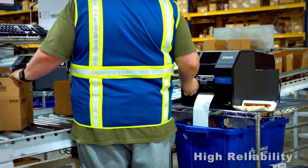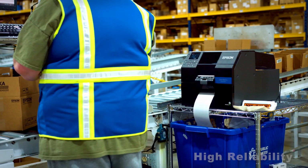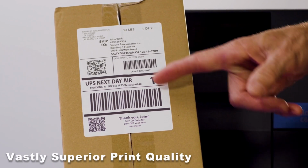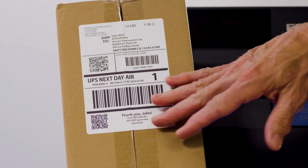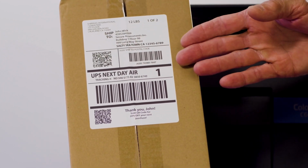I feel the best advantage to switching from Zebra to ColorWorks is the reliability of the printer. The print heads are much more reliable than Zebra. We've had issues replacing print heads on a yearly basis with any new additions to our fleet, and it was very costly. The quality of the label, the print quality, is vastly superior to the Zebra product. That has tremendous upside within our facility because we do barcode reading systems.